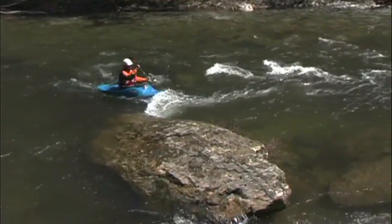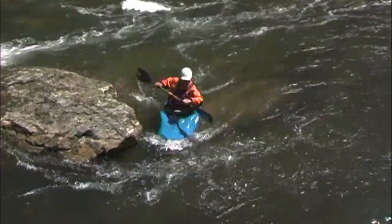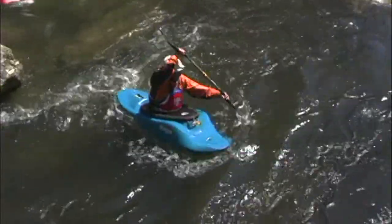We call that eddy hopping. We also call it breaking the rapid up. Both of those things will make the rapids easier as you get better at eddy hopping.